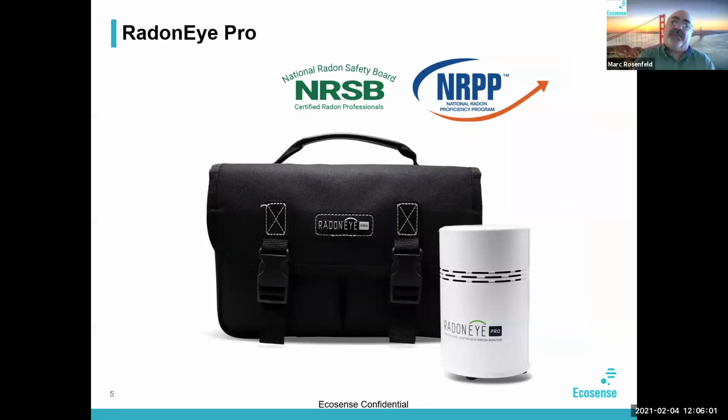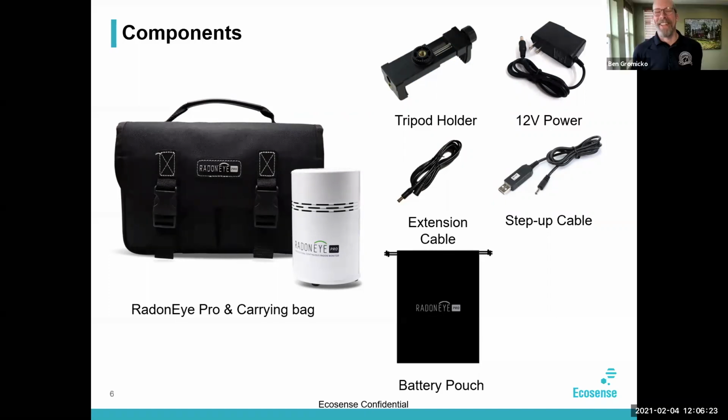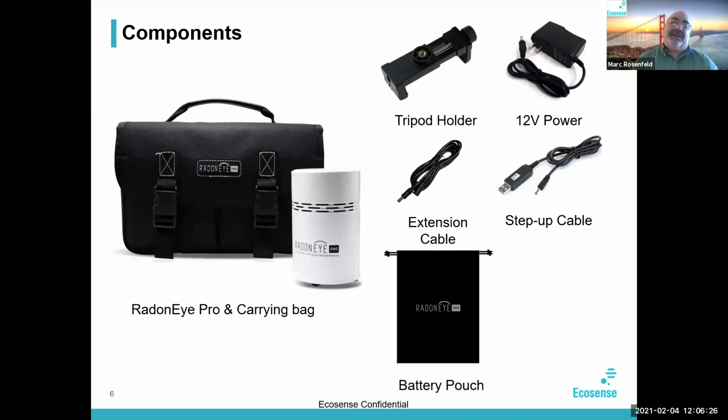So Radon Light Pro, again NRSB, NRPP, comes with a full set and a really nice carrying bag. It's small and very easy. I've got one right here, if it's not disappearing behind me into the Bay Bridge. That's the problem with the backgrounds: everything goes away. Anyway, it's small and easy to cart around. You have a tripod holder, a power adapter, a step-up cable for a battery, and an extension cable. It doesn't come with a battery, but we do have options for that.